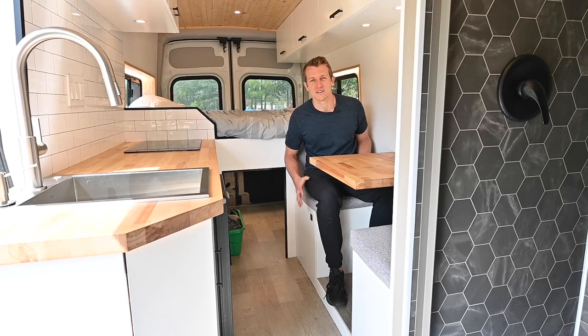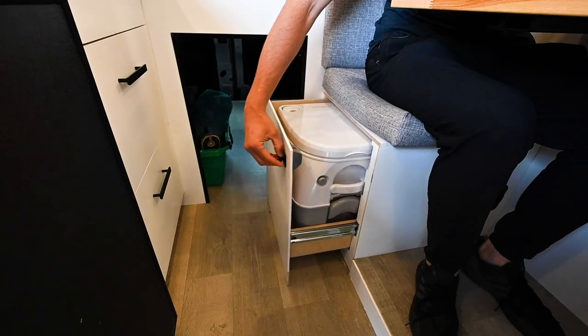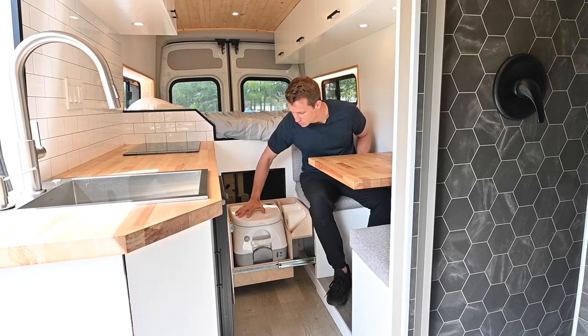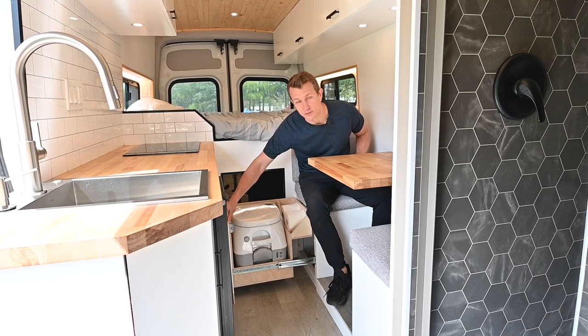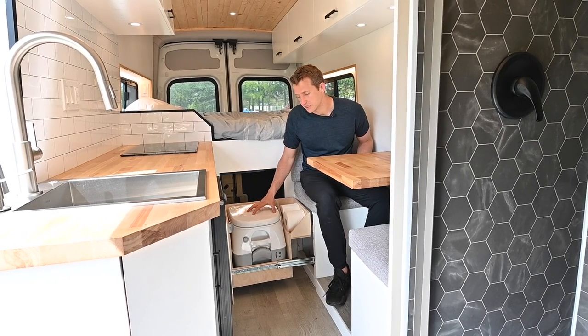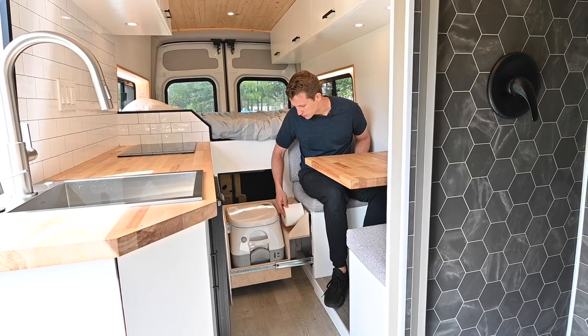For our toilet in this van, we did kind of a hidden toilet underneath this bench seat. So this slides out on 250-pound drawer slides. And if you do put extra weight over the 250 pounds, then the weight just goes on the front of the cabinet here. We went with the Dometic 970 series cassette toilet. A little bit of a toiletry area here.